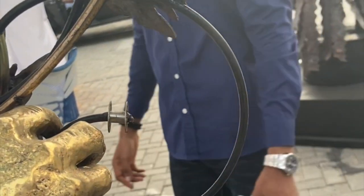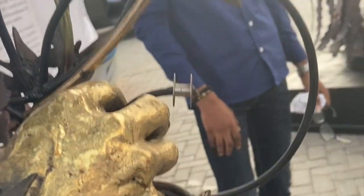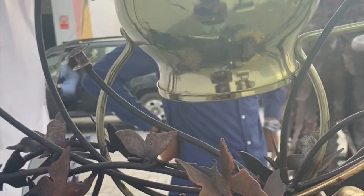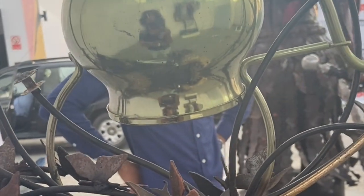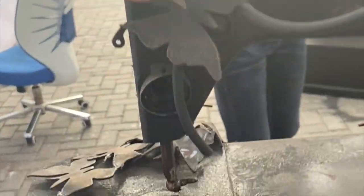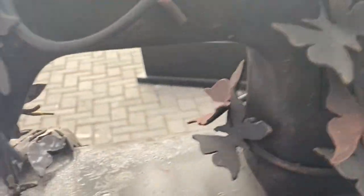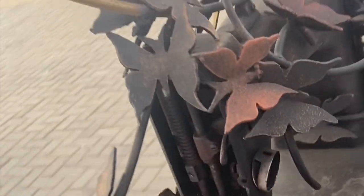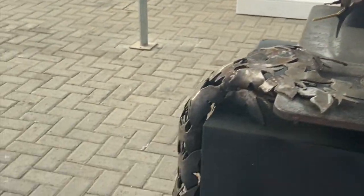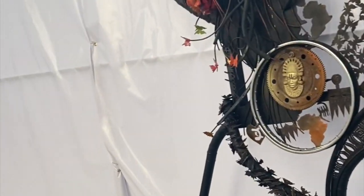See the rollers. The cloth goes through. What is this? A kettle or what? I don't even know. It's actually a new sewing machine, but he made it look very old, like, to make it look more like art.